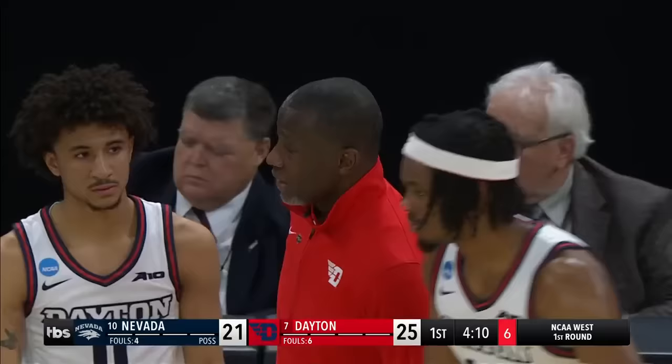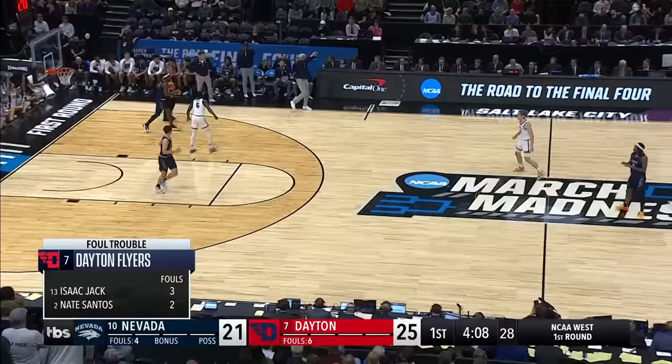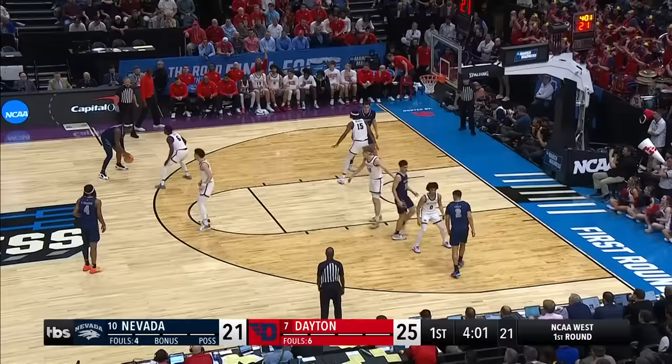Look, right here on the spin, you don't need that. Yep. You already got Lucas down there on the block. You have the size advantage. Just go up and power through him. You don't need that extra bump. So he'll sit. Dayton, some early foul trouble, especially Jack. And that's two on Santos, and that might be it for this half. We'll have to wait and see.